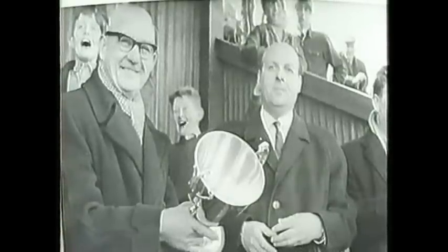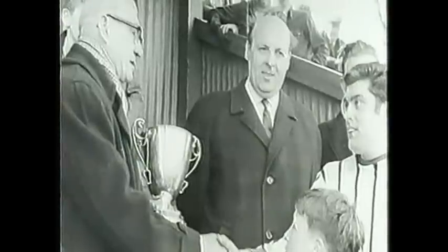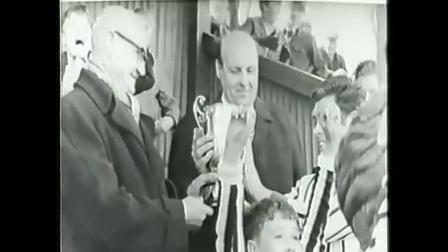Councillor Arthur Bissell holding the cup at Darlaston Rec, Walter Smith and Bill Jones in attendance. Arthur Bissell now presenting the cup to Brian Carter. Brian Carter holds the cup and the little lad looks on, happy to be a winner.